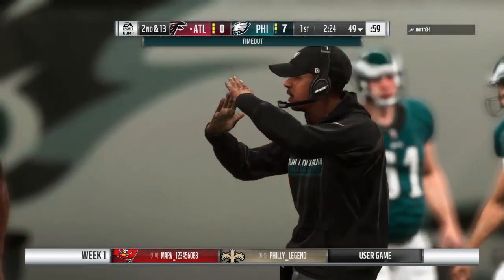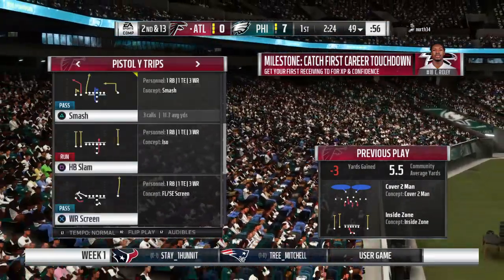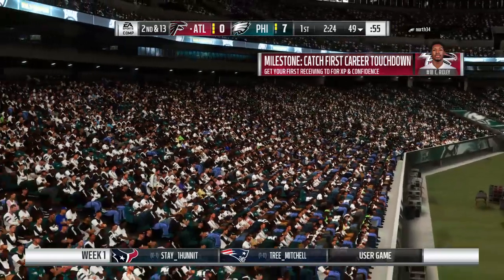And now the Eagles going to signal for a timeout. They'll have 2 remaining as we step aside here in this first quarter.